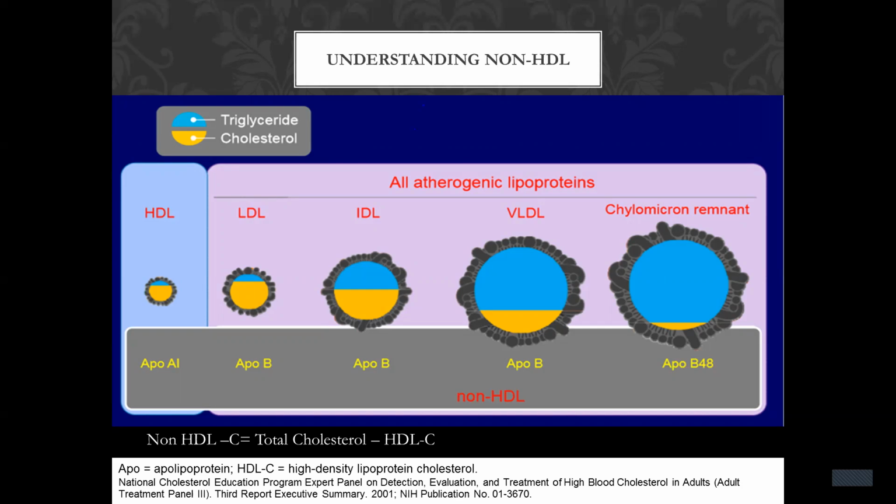So what it is, non-HDL is the amount of atherogenic lipoprotein that does not include HDL. If we look here, we start with the chylomicron remnant. When we are ingesting fat, the first stage is the chylomicron, the biggest one. It's mainly composed of triglycerides and has ApoB48 attached to it.